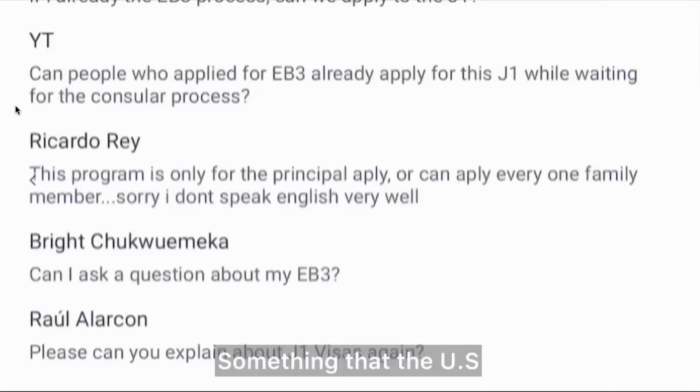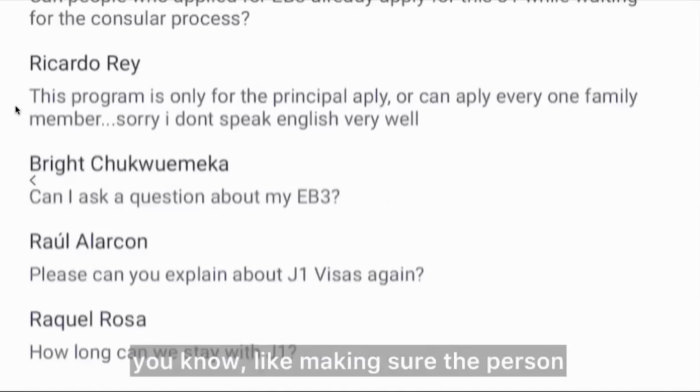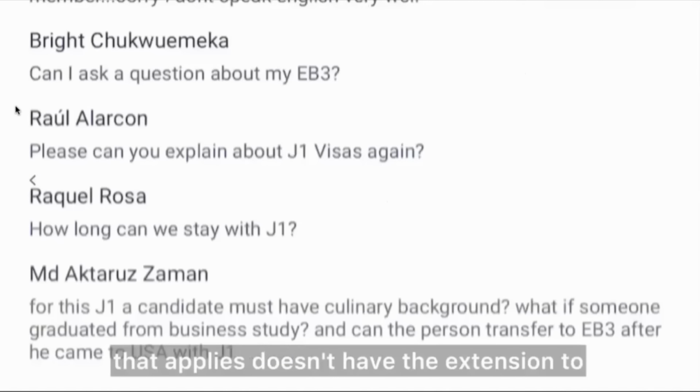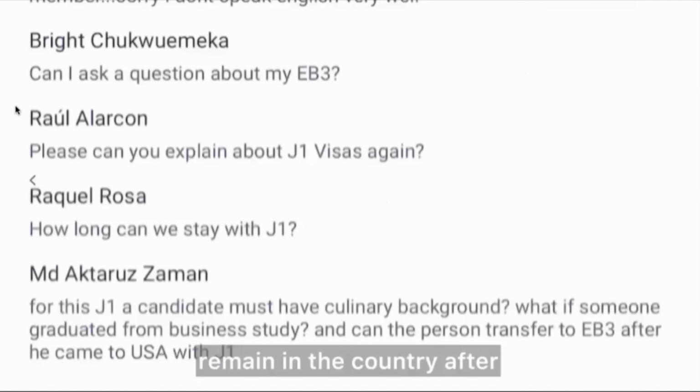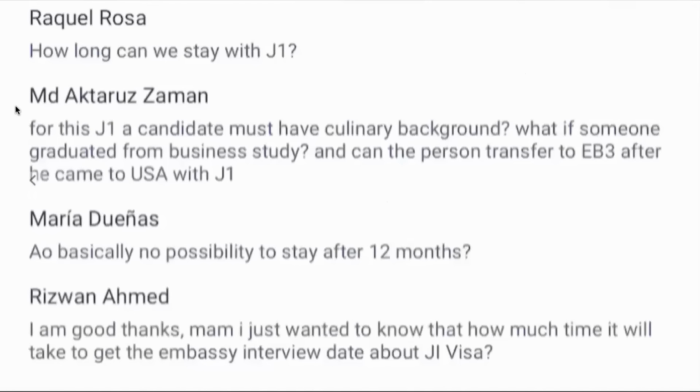You cannot apply to J1 if you are in the process of EB3. Something that the US government looks into is making sure the person that applies doesn't have the option to remain in the country after the 12 months. So if you are currently in a permanent visa process, you won't be eligible to apply.